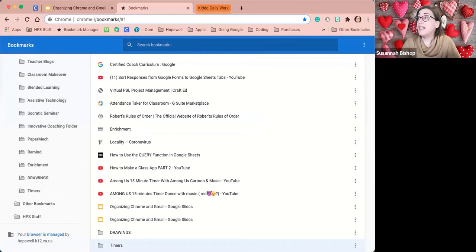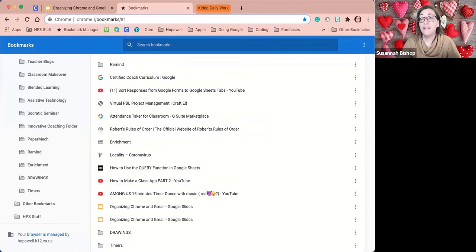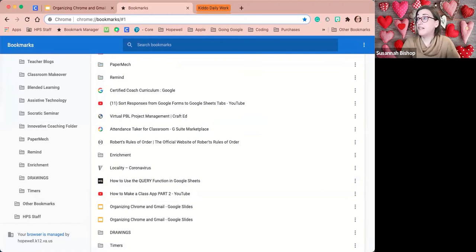So what I can do now is I can very quickly click and drag this timer to the timer folder without having to go to it, but I can just very easily click and drag. I'm having trouble talking again. So that I can very quickly organize my existing bookmarks without having to open them again.